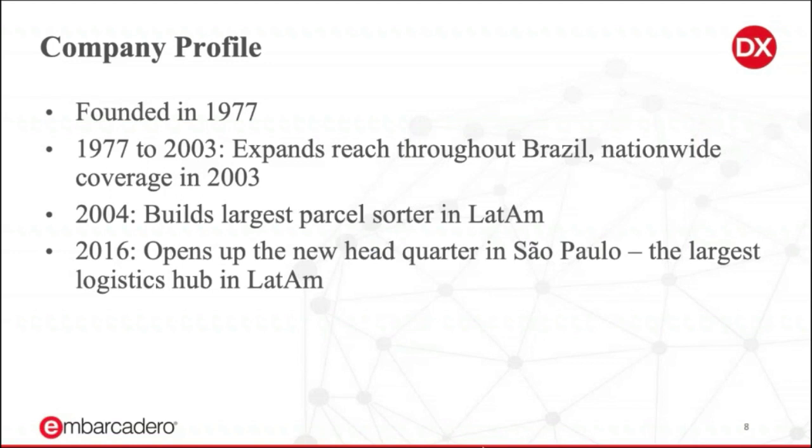Then in 2016, they opened a new headquarters in São Paulo, and this is the largest logistics hub in Latin America as well. So we can say today they are still the largest transportation company in the country. Not only here in São Paulo, but the entire country. We have a continental country, so they cover the entire country, every state, every city. So it's a really huge company.